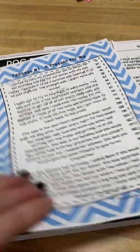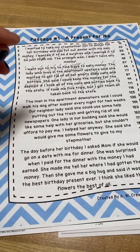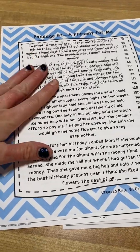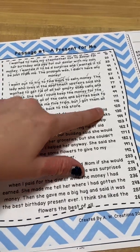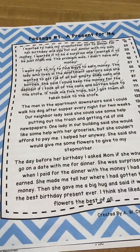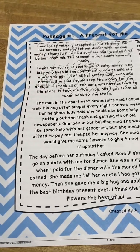So when we go to our 3rd passage, this was also taken off of Teachers Pay Teachers, and this was a 3rd grade reading level. I had her actually come to 116, to words 116, so a little bit longer this time, just because I didn't want to stop her weirdly in the middle of a paragraph.